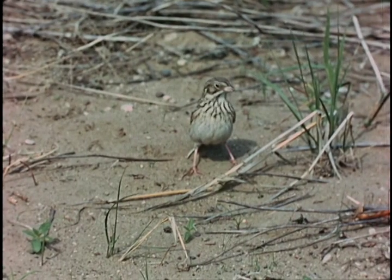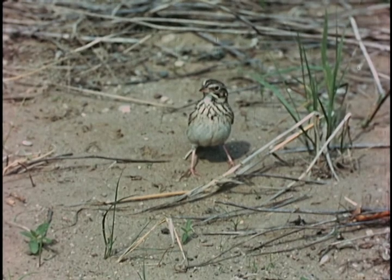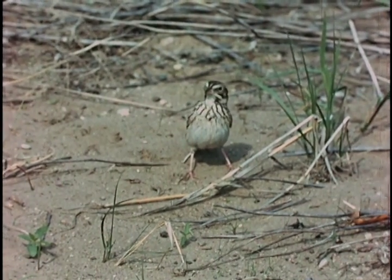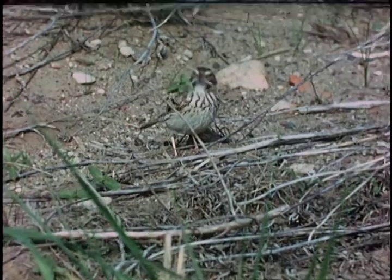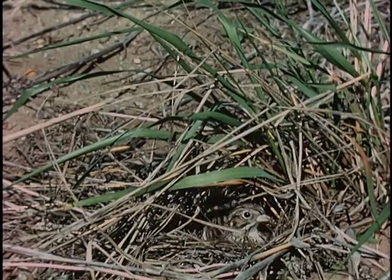A number of birds are typical of the sand country. The vesper sparrow is one of 20-some native sparrows that we have in this country. Often people think of the name sparrow referring only to the English sparrow, which is an objectionable pest which has been brought in from Europe. But our native sparrows are all very valuable seed-eating and insect-eating birds.